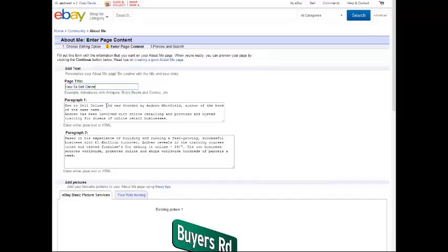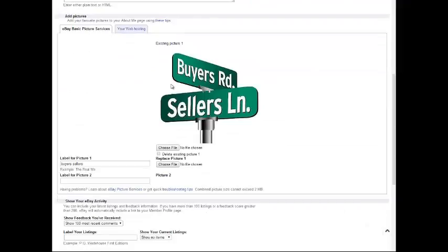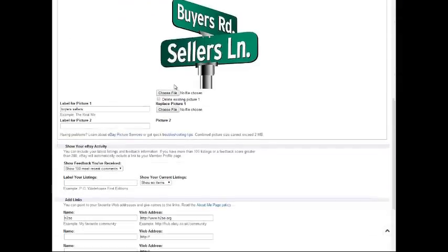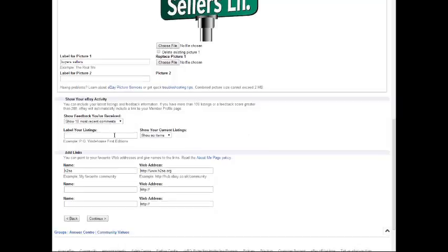How to sell online, those are keywords. Online retailing, those are keywords. Online retail businesses, those have got some keywords in there. A lot of information goes there. And again, you can put a picture in there, so relevant picture, and you can put a couple of those, and show feedback you've received. Or probably at the beginning you want the 10 most recent comments, not the 100, otherwise it's going to look a little bit light.